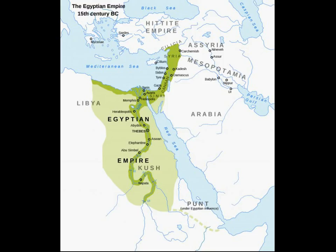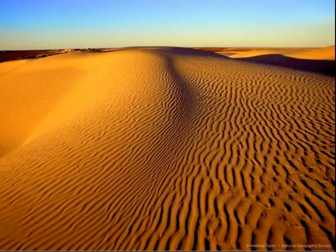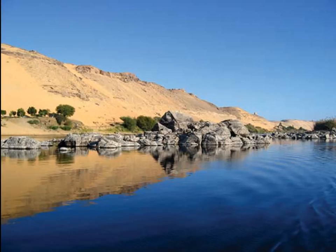Egypt. Located along the Nile River in northeastern Africa, Egypt is one of humanity's longest-lasting civilizations. The Egyptians thought that Egypt had two different types of land, the Red Land and the Black Land. The Red Land was dry, uninhabitable desert, while the Black Land consisted of the fertile banks of the Nile. The Red Land served as a barrier between the ancient Egyptians and the rest of the world.